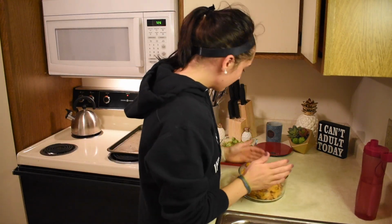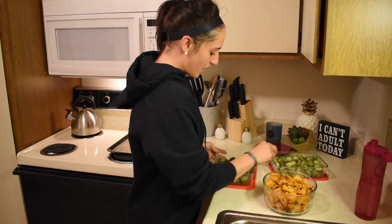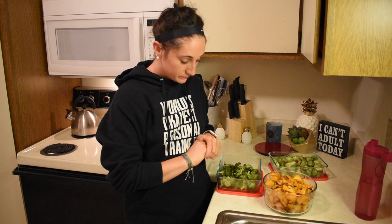Alright guys, I think I'm finally done with my meal prep. I'm so happy. So I've got here my roasted broccoli. This is actually going to go with some chicken I already had prepped from a couple days ago. It's just diced chicken breast. I sauteed it in a pan with a little salt and a little pepper.